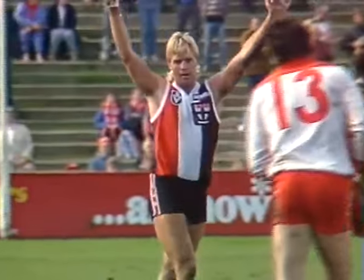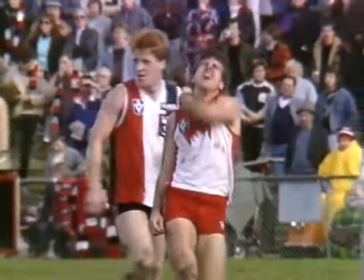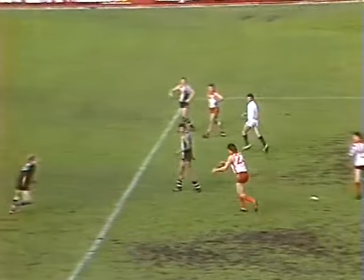Now Swans player in trouble on the wing. It might be Murphy. He's in real bother with a shoulder. Come back to that in a minute. Up towards half-forward. Strong mark taken for the Swans. Down there by Coleman. Let's hope he's okay. One of the linchpins in the Swans side.